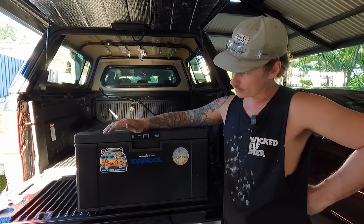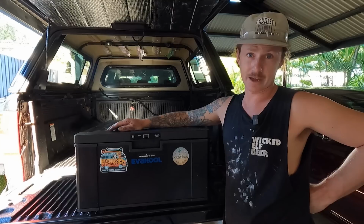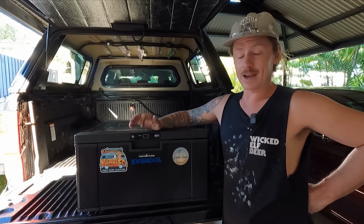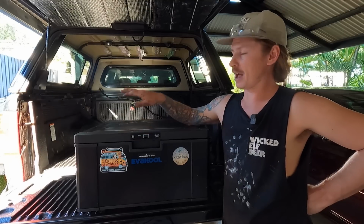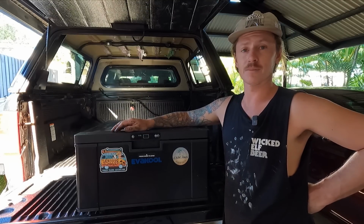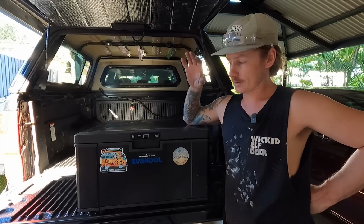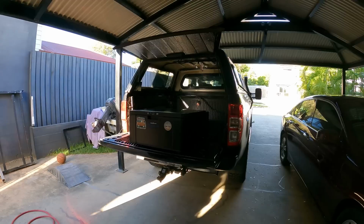Now it's already got a couple of Fraser Island stickers. We've been to both these places, so they can stay on. And we've got a whole heap of other stickers because we didn't have anywhere to put stickers in the last van and car setup. People were giving us stickers and we were just collecting them. So we've got a few to go on. But anyway, we've got to start working out how this whole layout is going to go and where the batteries are going to sit.